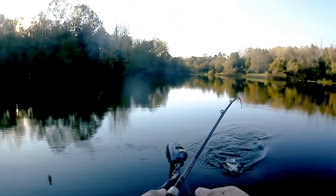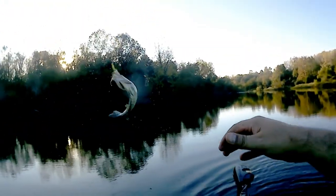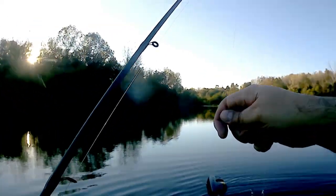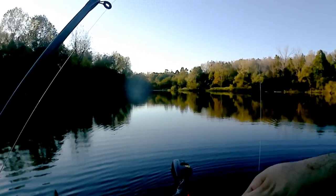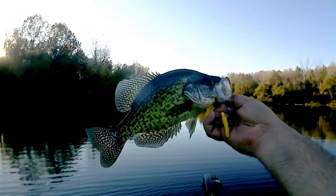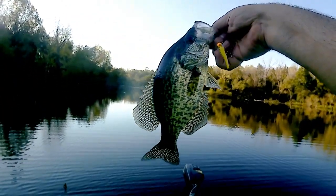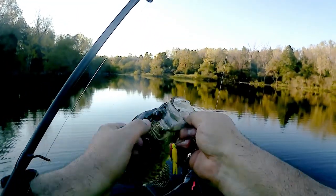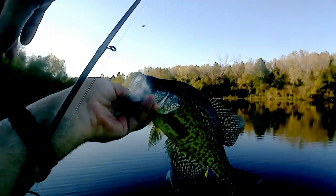Yeah, crappie's all there. That's crappie. That's a big crappie, folks. I'm gonna turn my video off to try to get a picture of it here.